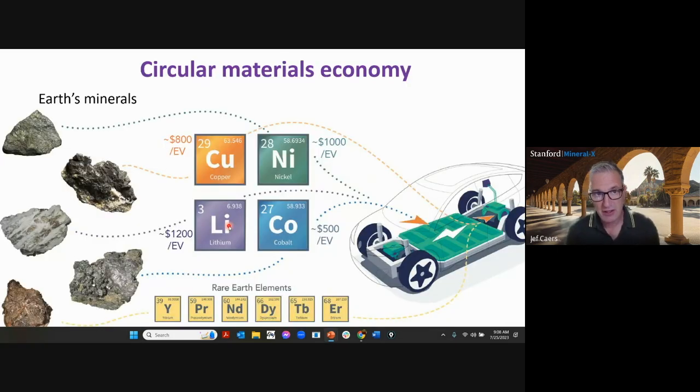Okay, so then we talk about the minerals and the circular materials economy, where we are replacing ICE vehicles with electrical vehicles, and I'm sure you've seen many articles about that in the newspaper, and there are a number of critical elements that are appearing here. I would say the most critical of these is lithium today, because lithium is the dominating element in lithium-ion batteries, and lithium-ion batteries are going to be around for a significant amount of time, but people say at least 1 decade, if not more.